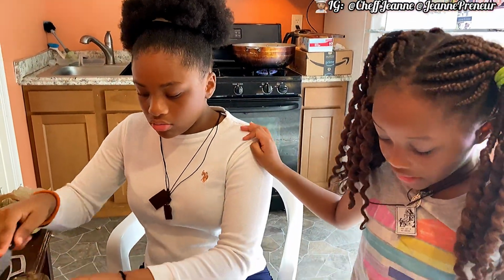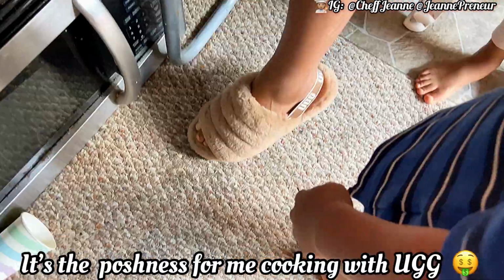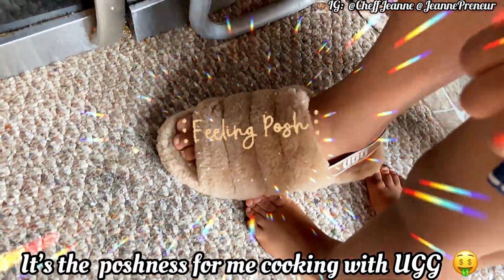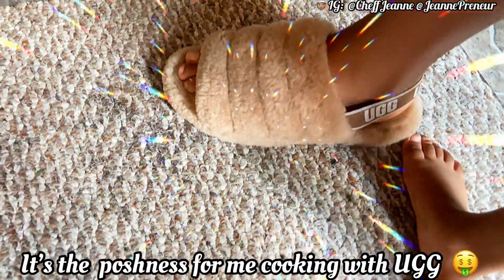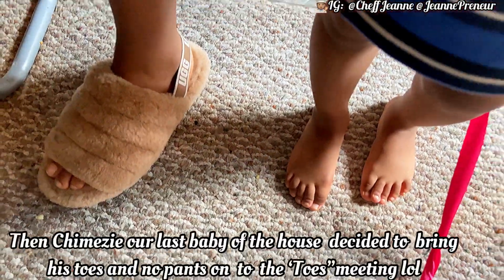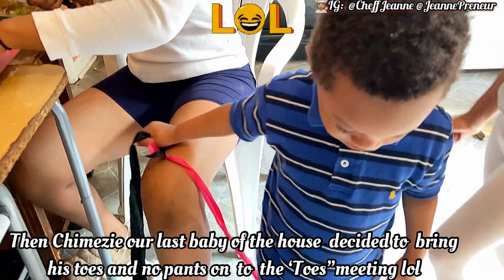Put on your leg slippers. Oh, look at my slippers. She got them for her birthday. Yeah, cost $112. This is the beige, I think. Coffee brown. Boy, you're going to show your toes, too.